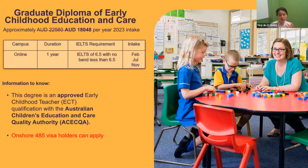Tuition fee is $18,048, and it is only delivered online, which means the onshore student with 485 visa can apply for these courses. And intake is 3: February, July, and November. And it is also an accredited course for the skill assessment purpose.